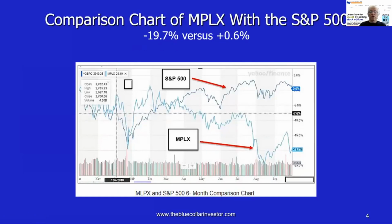However, let's look at a comparison chart of MPLX with the S&P 500 over the last 1 year at the time that this dividend yield was almost 10%. If we looked at a comparison chart, we would see that in that time frame, the S&P 500 was flattish, up 0.6%. But MPLX was down 19.7%. So the S&P actually outperformed the security by 20% over the last year. So then how effective is that 10% dividend yield if the price of the stock is going to decline 20% less than the overall market?